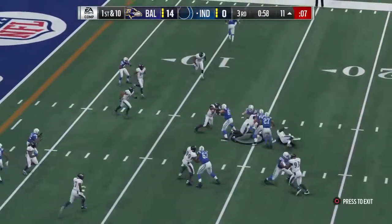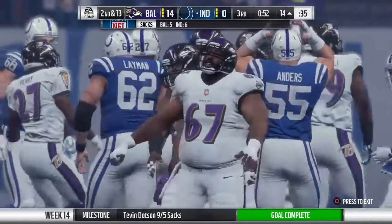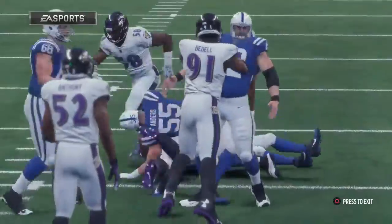To throw here on 1st down. And no escaping this time as he'll go down. They got him for a sack. Brandon, I think you understand the type of afternoon this offensive line is having. It is a long one for them.